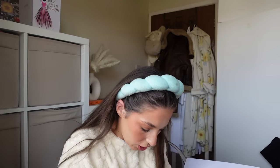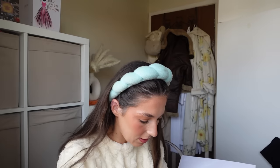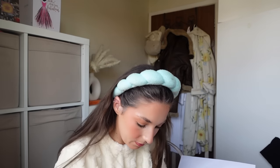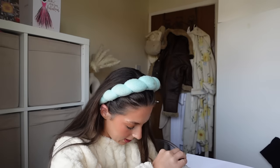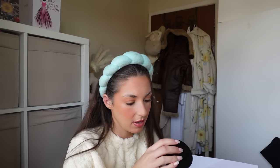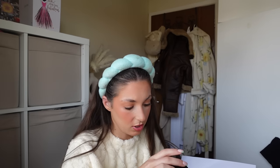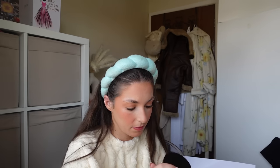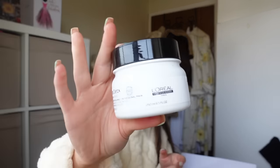Then step two, we have got a professional mask by L'Oreal Professional. Smells incredible. This is preventing breakage and reduces colour fade. I would personally use this first, I think, as like a mask. But what does it say? Doesn't actually say how to use it. It's in French. I think it's French. So yeah, we've got the mask.